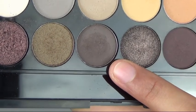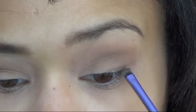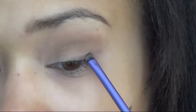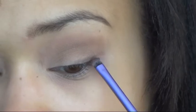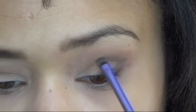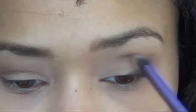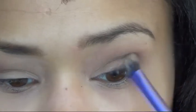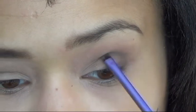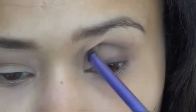Next, I'm taking the colour Bark, and I'm going to be using that on the outer V and the upper lash line just to give my eyes some extra definition. I'm using a small detailer brush here. I find it easier because I have quite small eyes, so that's a little tip for you there. If you have small eyes, try using a really small brush just to get your shading right. I'm just using the base shadow brush just to blend it out, and I go in a couple times just to get the right intensity of smokiness. But remember, this look is about being natural and you don't want to make it too smoky.